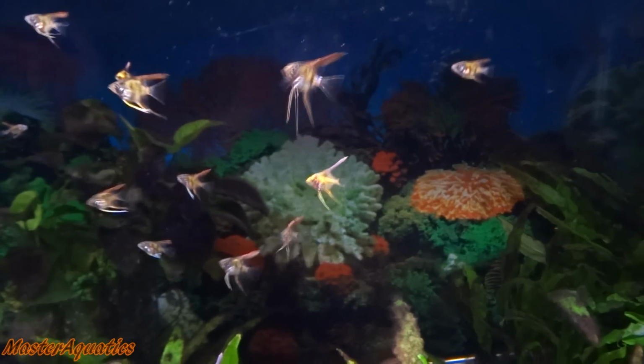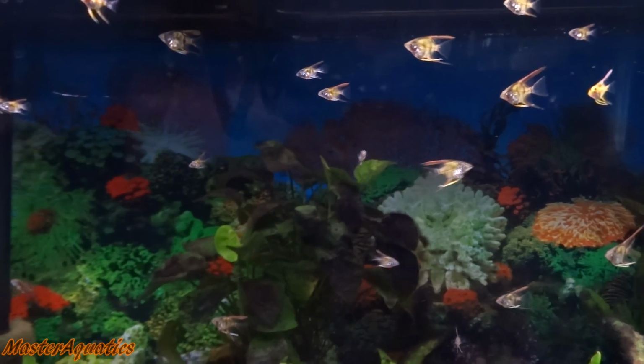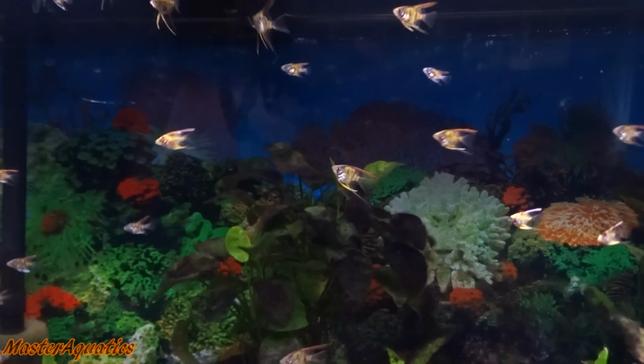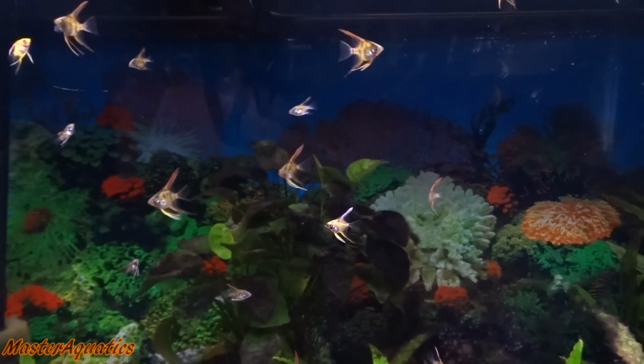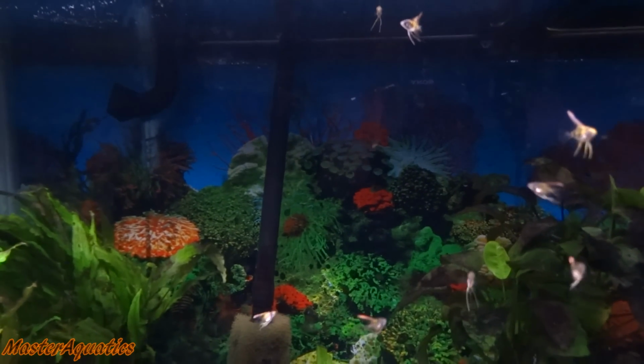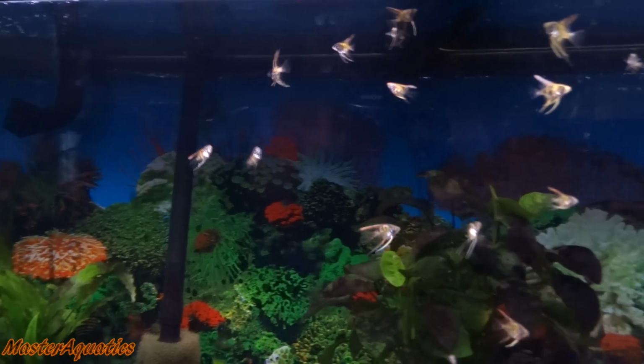But anyways, it's always hard for me to sell these guys. I remember with my last batch, I ended up having a lot of angelfish, and they all looked nice to me. That's why, even then, it's hard for me to sell these guys because I get so attached to them. And then it's also hard for me to cull them because, like I said, I get too attached to them.